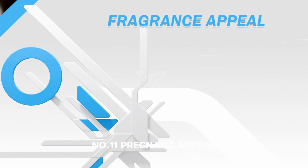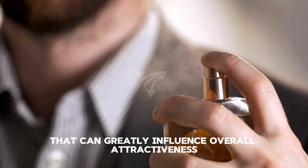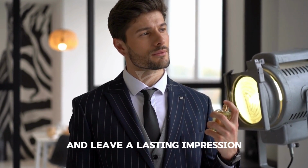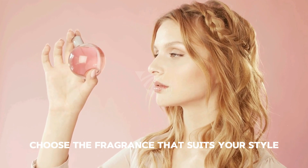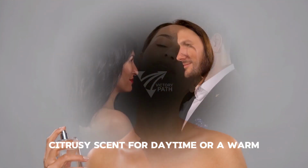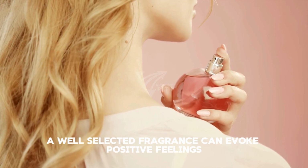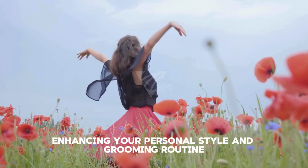Number 11. Fragrance appeal. Fragrance is an essential part of grooming that can greatly influence overall attractiveness. Incorporating a pleasant scent into your grooming routine can leave a lasting impression and contribute to your overall appeal. Choose a fragrance that suits your style and personality, whether it's a fresh, citrusy scent for daytime or a warm, sensual scent for evening wear. A well-selected fragrance can evoke positive feelings and memories in those around you, enhancing your personal style and grooming routine.